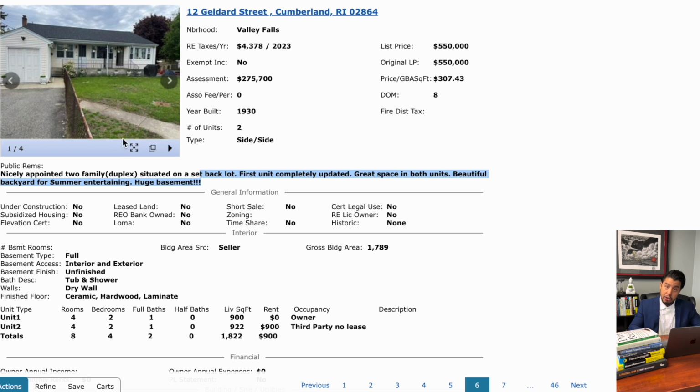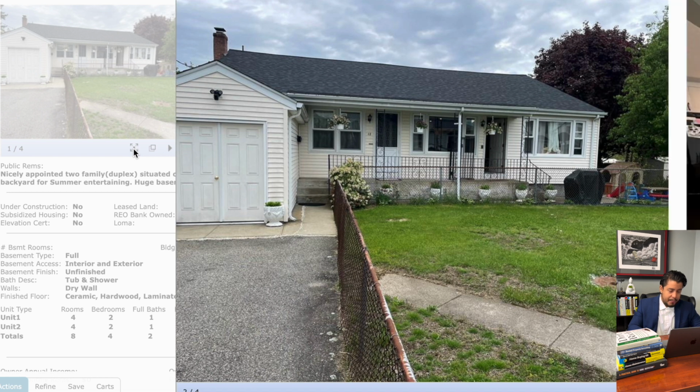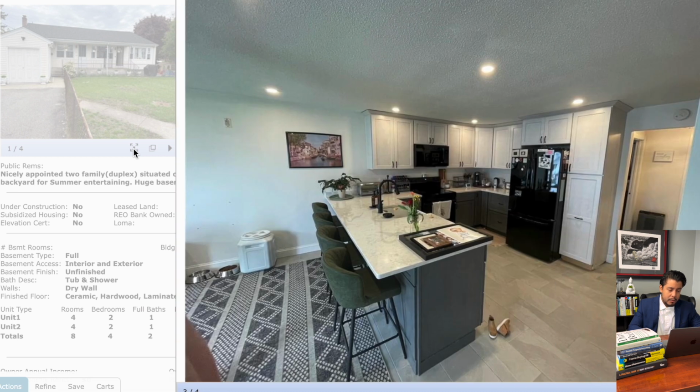Oh, okay, let's see what we're dealing with out in Cumberland. Okay, nice little front lawn, right? Look at that. Looks freshly painted. Nice floors. Ooh, that kitchen is nice. I love the texting station. That's what I call islands, right? Or is this a peninsula? Yeah, this is a peninsula. This is not an island. A peninsula is a peninsula.